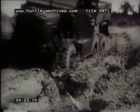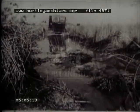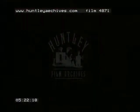And now for a bit of mud. Bit sticky around here. Better try putting her into second. Here we go. That's it. That's done the trick. About taking her through this little lot. After all, it's what she's built for. Okay, Joe. That's the lot for today.